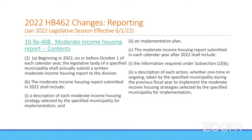In addition to the general plan requirement, we have to report on the status of moderate income housing in our community to the state. So that is a new requirement this year as well, of what the reporting requirements are, additional reporting requirements. In 2019, the original law that was passed, we had 4 requirements that we were required to adopt. And we've already been reporting on those for the last 3 years. Were they adopted? I'm assuming. Yes. Okay, just for clarification.